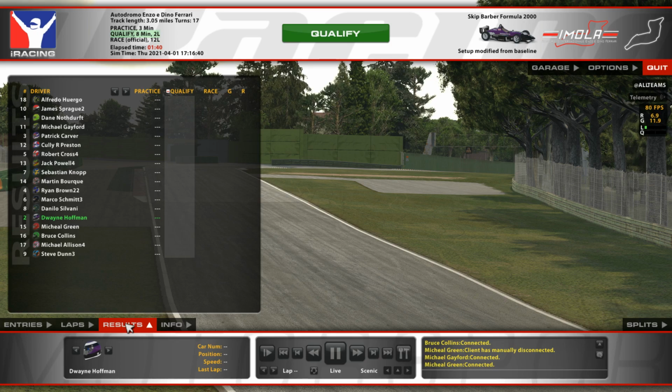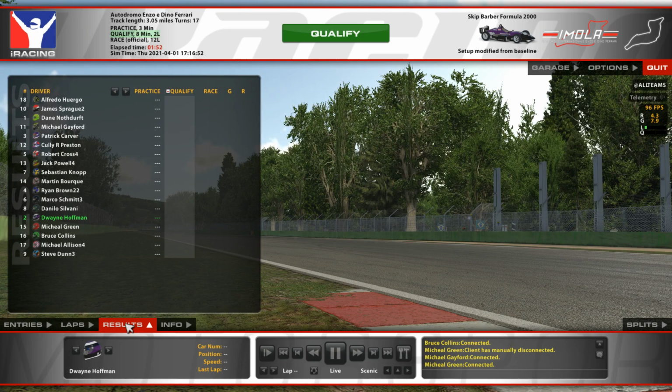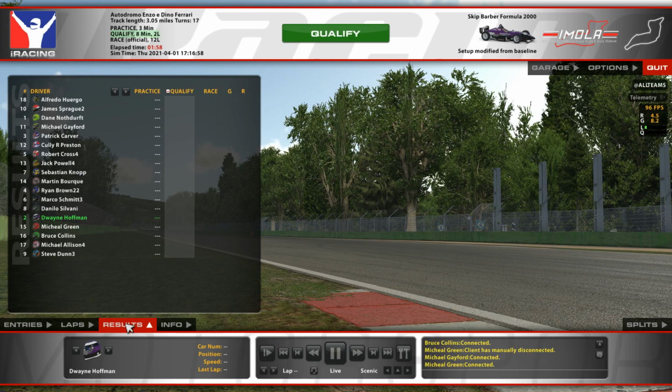So we are not going to qualify because I'm expecting utter carnage at the first chicane. This is the first Skippy race of the week. So basically, we're going to use this as a recon race. We are A licensed now. Yay.